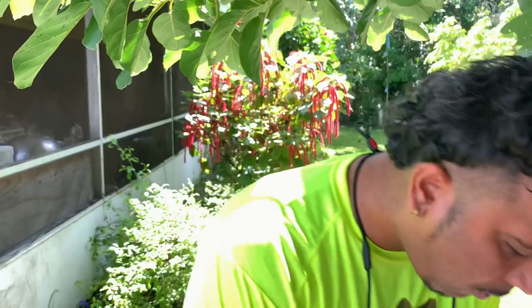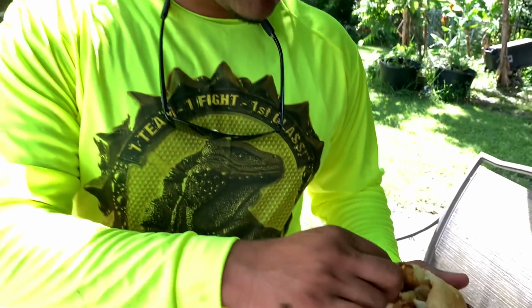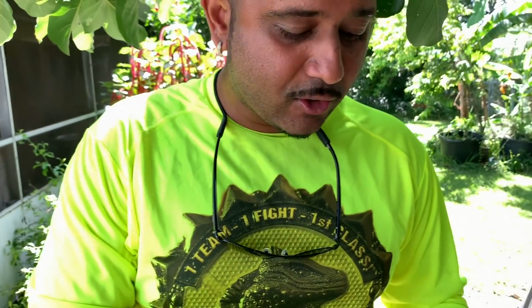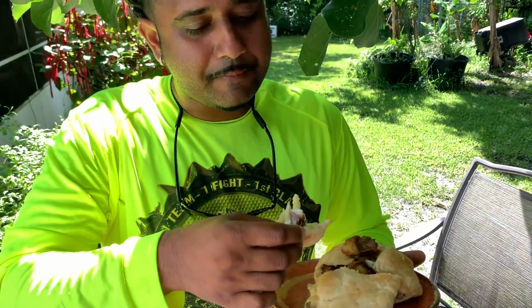Hold on, hold on one second. That right there, y'all. Big fat pieces of shark fillet. Nice, kind of sweet, a little bit spicy slaw. And then it has the perfect vehicle delivery system of the bake, AKA the roti, AKA the pita bread right there.